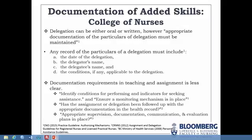When it comes to added skills that aren't formally delegated, the documentation is a little bit less clear. And so I wasn't really able to find any particulars about what needed to be documented in teaching an assignment, other than from the algorithm that tells you whether or not you should be teaching or assigning things.